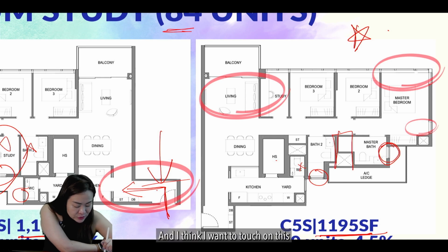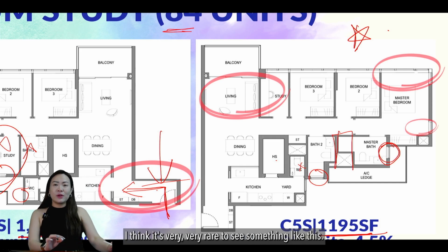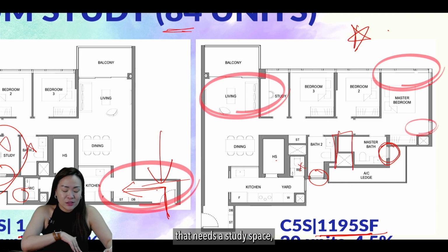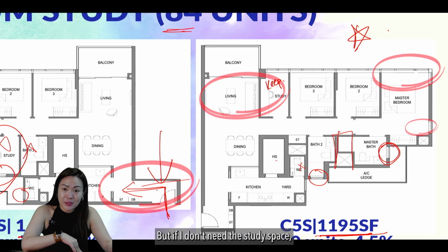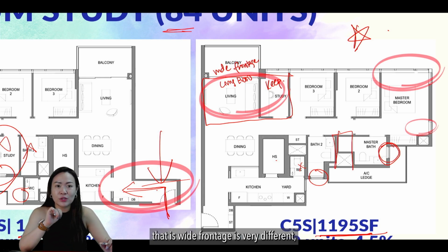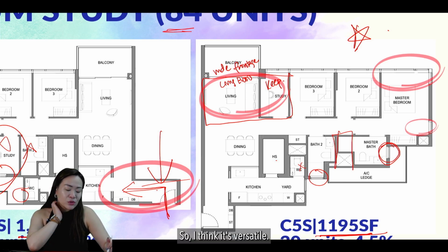And I want to touch on this study that is beside the living room. I think it's very, very rare to see something like this, and it's very ideal because, let's say I'm a buyer that needs a study space, then I will keep this study room here. But if I don't need the study space, I can make it into a wide frontage living room. When you go into a living room that is wide frontage, the feel is very different compared to the normal portrait one. So I think it's versatile.